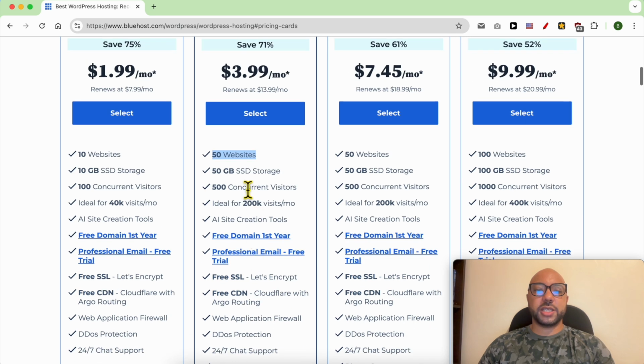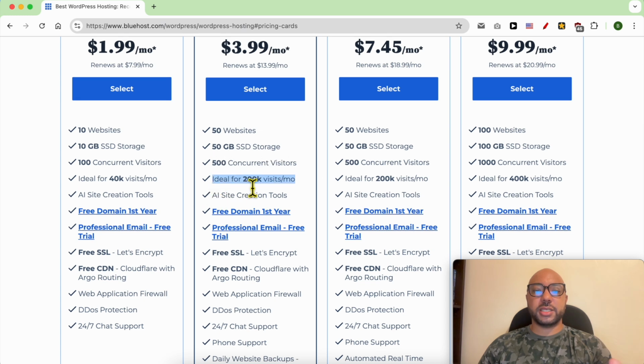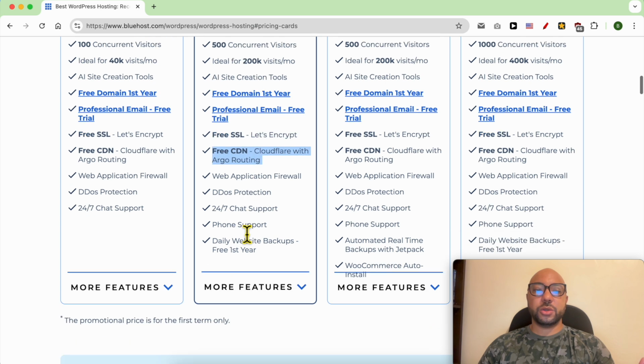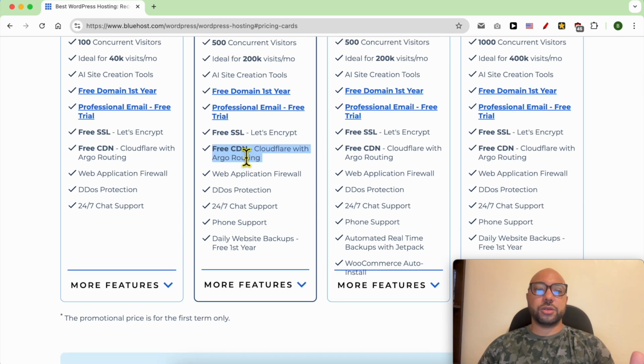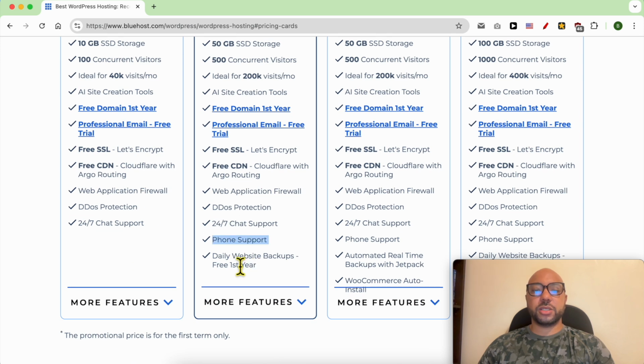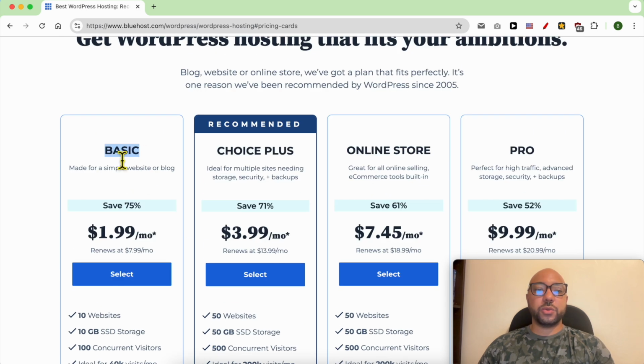You get 50 websites, 50 gigabytes of SSD storage, and 500 concurrent visitors. This WordPress hosting plan is ideal for 200,000 visits per month. You also get a free domain, free professional email that you can link with Gmail, free SSL, free CDN, which is good to maximize your loading speed. You also get 24/7 chat support. And what makes this choice plus plan better than the basic is this phone support and daily website backups, free for the first year. For this tutorial, I will simply go with the basic.